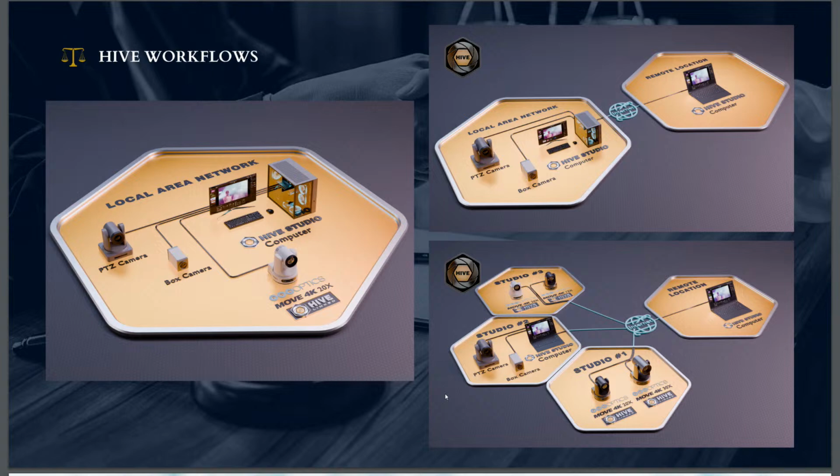And then we're jumping over to the upper right hand side where it gets a little more complicated because you're now controlling your studio remotely. So now you're going to be on your local area network, and you're going to connect and allow this remote producer from a remote location to control the cameras in your studio. So you'll see on the right hand side there you have the computer that's controlling Hive Studio, as well as a local computer that has Hive Studio set up in the courtroom itself.